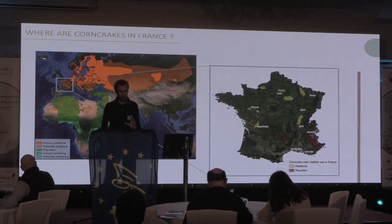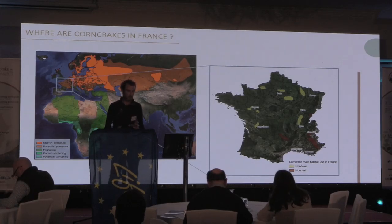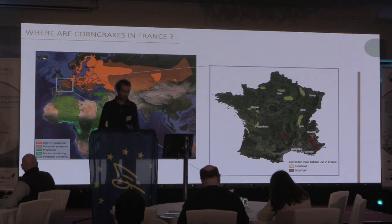To give you a brief idea, the main stronghold where you can still find corncrakes in numbers in France is around Angers, in the west of France, where we could count around 50 singing males last year, and that represents around 70% of the French population.